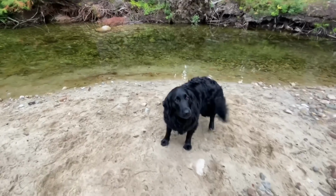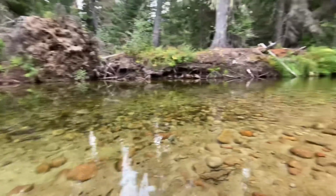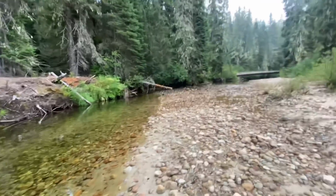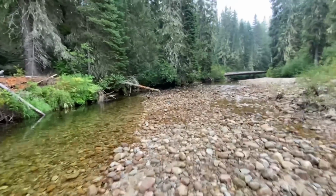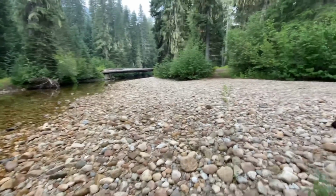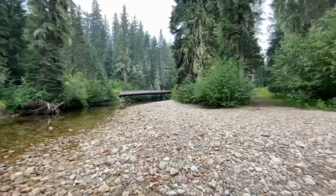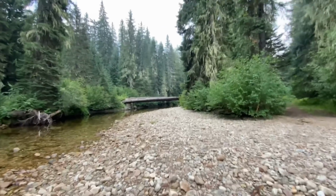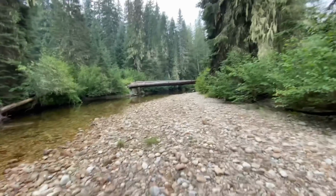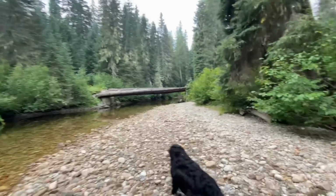Hey June, good morning. What do you think about the creek? Oh, wow. There's this bridge over here that definitely got washed out during the spring runoff season. Walk over to it. Not getting a truck across that. You can ride your bike or walk across, or four-wheeler probably, but would not want to drive your truck.